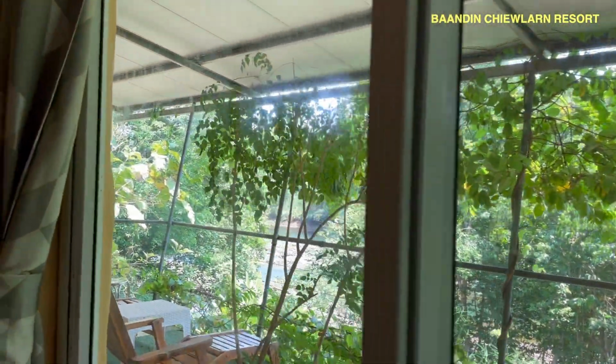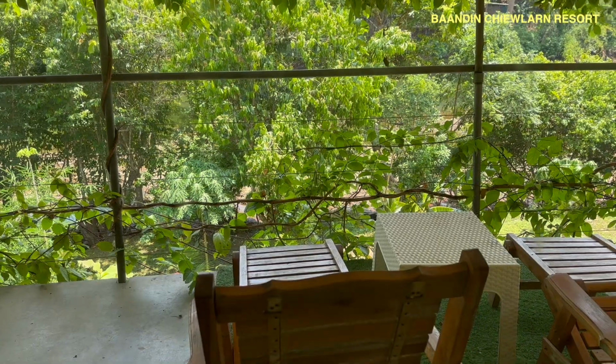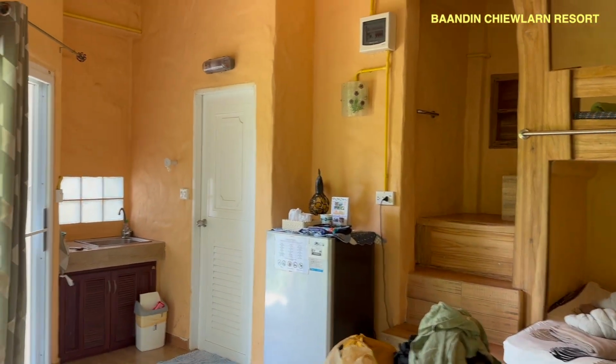It looked onto the river as well, so you're very much in the trees, very much in the wildlife and nature in the middle of Thailand. But there's also nothing around here, so just bear that in mind. We found one cafe, there was no shop or anything. You're basically in the sticks of Thailand, but really nice room, very spacious.